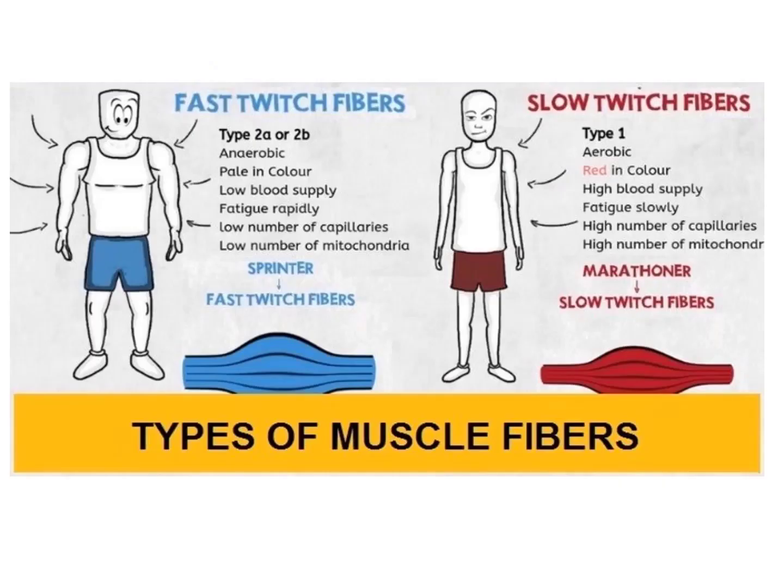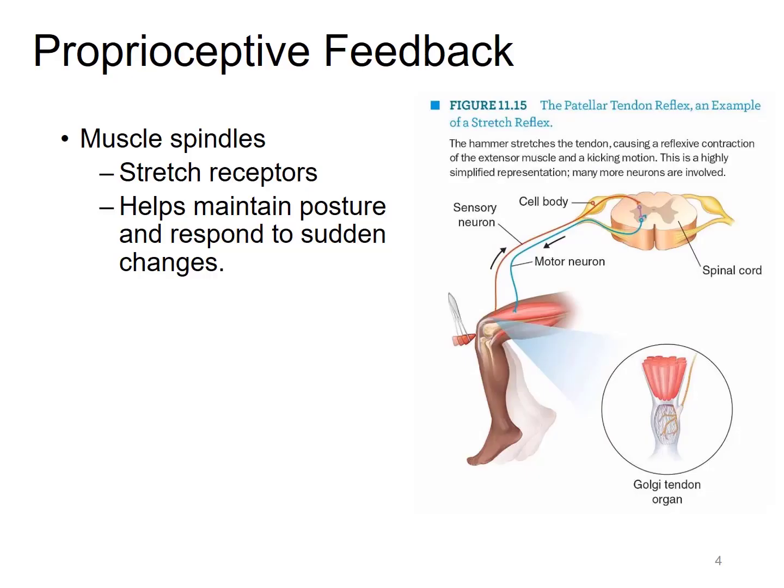When we examine just the skeletal muscles, we find that there are different kinds as well. Fast twitch muscles, which are responsible for being an excellent sprinter, and the slow twitch muscles, which are useful if you're running long distances.